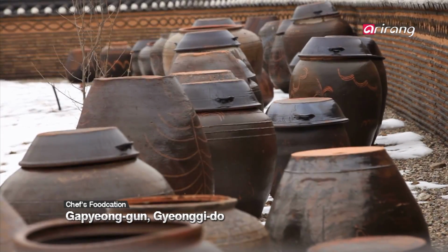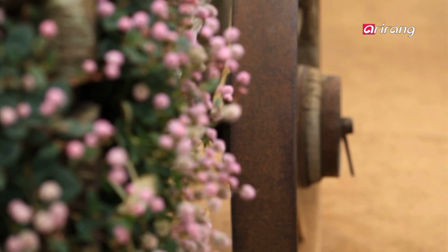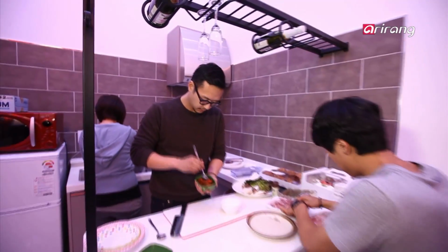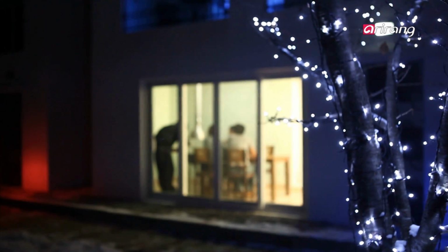Today we're in Gapyeong, and since it's the end of the year, I'm going to use this opportunity to do a couple of my favorite things. Take in some nature, some culture, and grab a fantastic cup of coffee. And later in the evening, a couple of friends are going to join me, and we're going to have a blast. Let's do it.